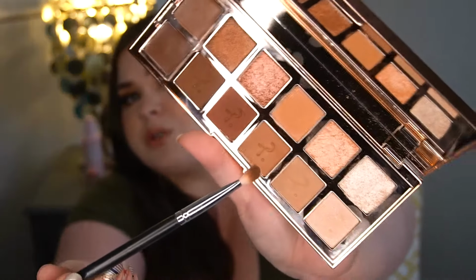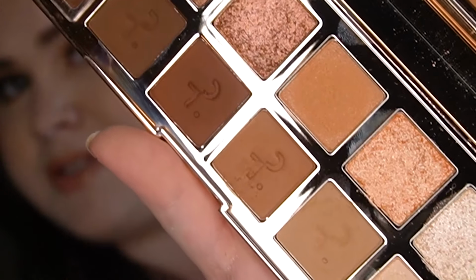Speaking of fallout, I had no fallout with the matte shades, and I think that also has something to do with the fact that I used the cream shades as a base, so it allowed it to really stick onto my eye without any fallout. But even if I didn't use the cream shadow, I feel like this is a type of formula that's not really going to have much fallout. When you dip your brush into the actual shadows, you do have some cake up, but it's really minimal compared to a lot of other palettes, considering how much pigment payoff you're getting.